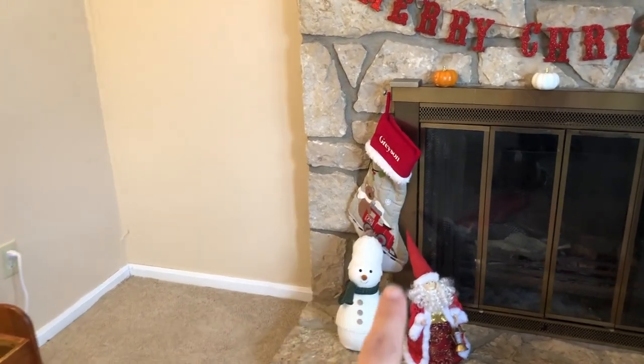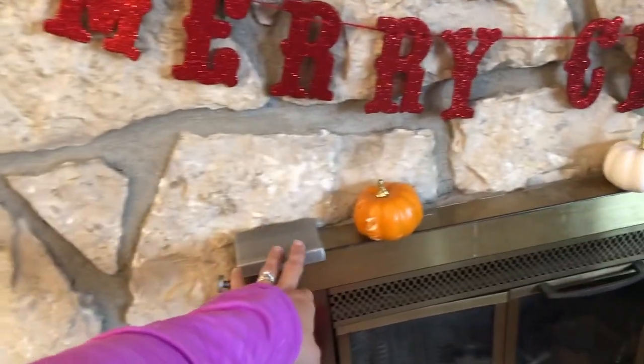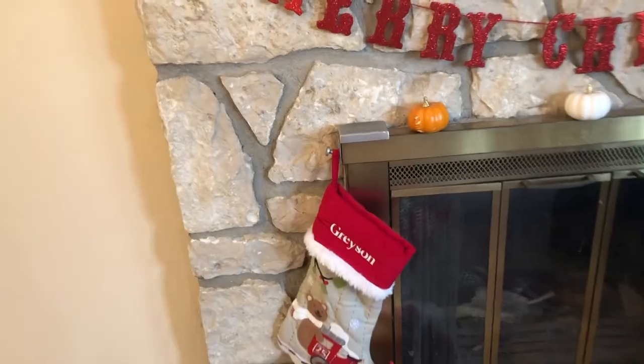For Grayson's stocking, going back to that, I just have a generic stocking holder. But eventually, once I figure out how many kids we're going to have, I want to get themed ones that all go together. My siblings and I had that growing up, and I thought it was really cute. So, those are my Christmas decorations. Again, I don't have very many, but it's something.